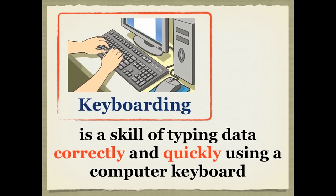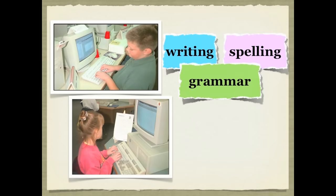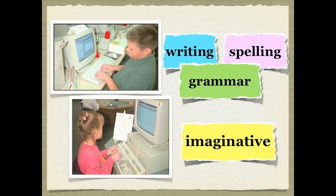Keyboarding is a skill of typing data correctly and quickly using a computer keyboard. Keyboarding is a lifelong skill. It enhances all other communication skills like writing, spelling, and grammar skills. Keyboarding could also help you to become more imaginative. You could also become a fast thinker who can compose text quickly and easily.